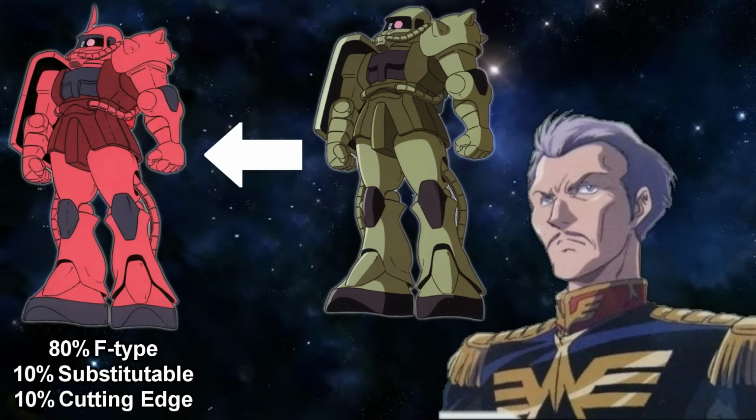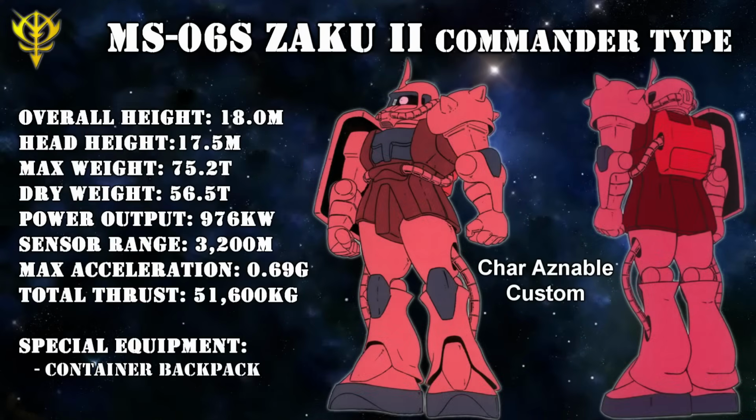Rather than using all cutting-edge parts, serviceability with the standard Zaku needed to be maintained, something that was necessary from both a manufacturing and a maintenance point of view. So instead of the High Mobility Type that Elliot had envisioned, he had to settle for the Zaku 2 S-Type, now also commonly referred to as the Commander Type.